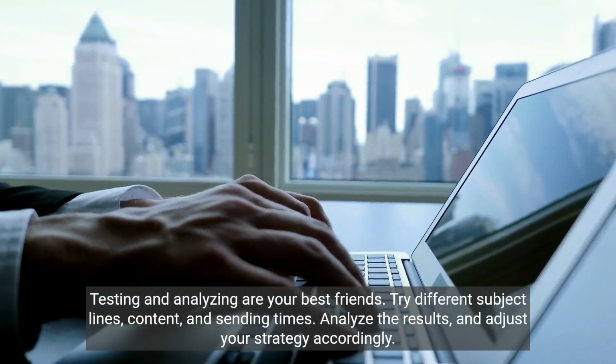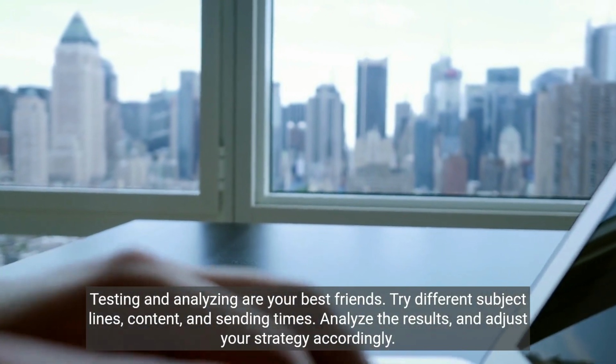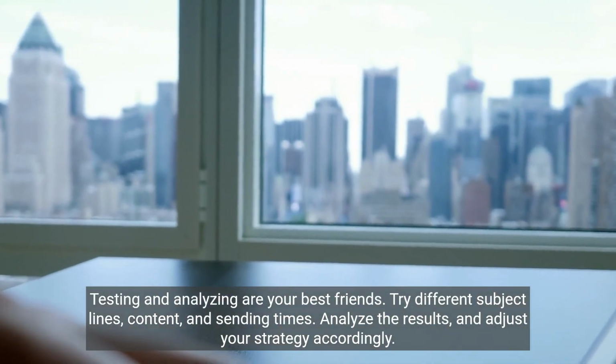Try different subject lines, content, and sending times. Analyze the results, and adjust your strategy accordingly.